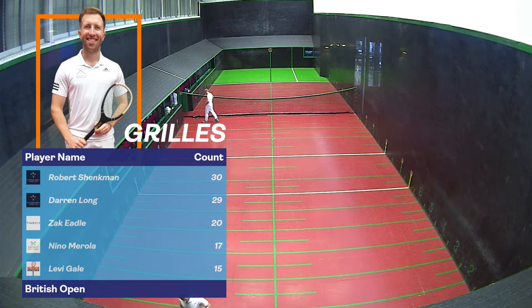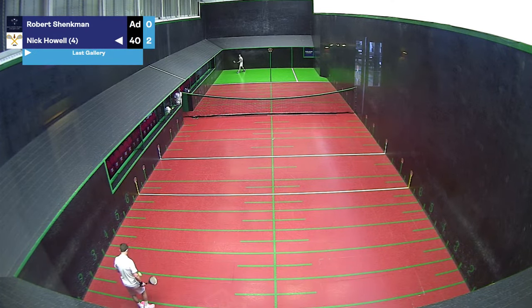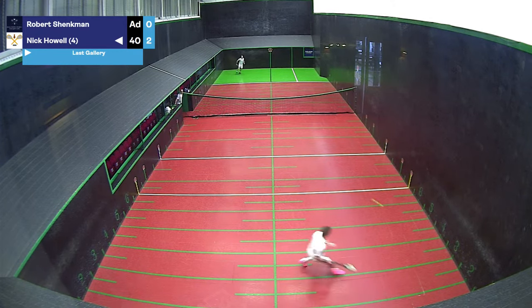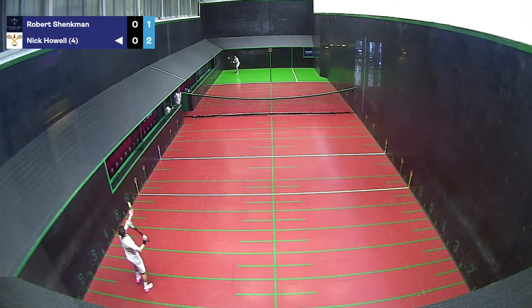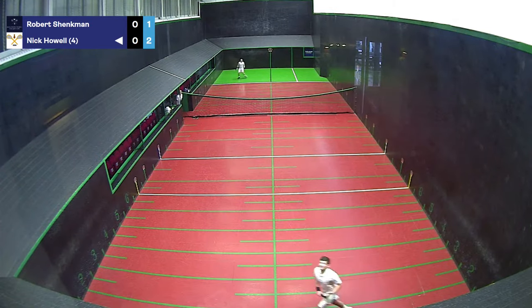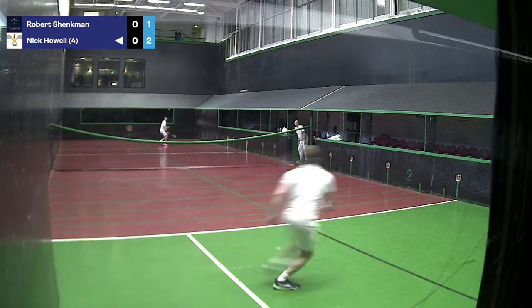Here's our rolling grill count for the tournament. So Rob Shenkman now in the lead with 30 grills, but Nicky's already added three just in this match alone. Oh. Game receiver. Fantastic volley there. One game to two. It's a great read by Rob there.